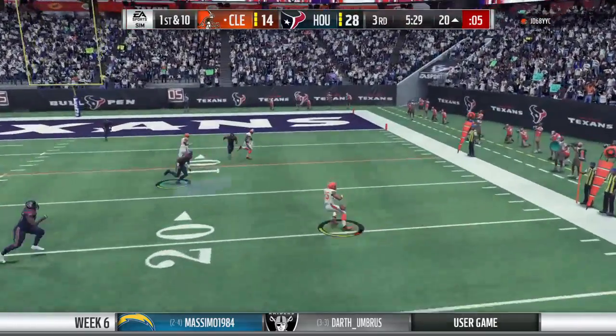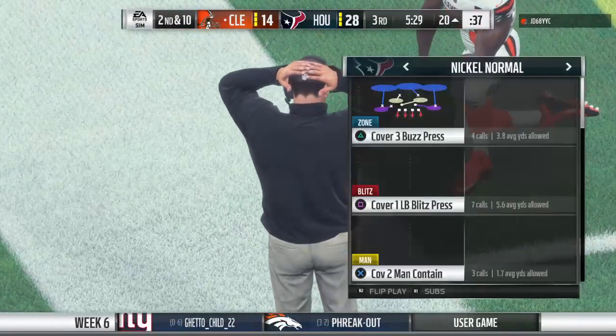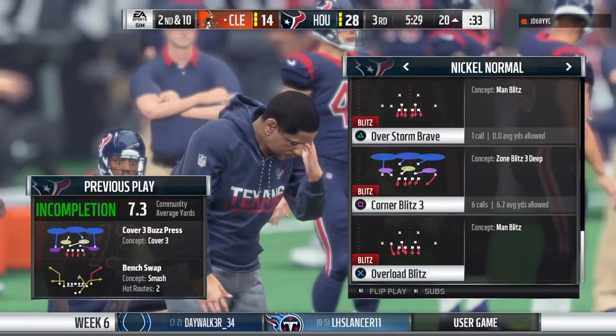From the red zone now, Kaiser. And this will be incomplete. And there's a good opportunity to just want to write there. A drop pass. I guess that's why they call them running backs and not catching backs.